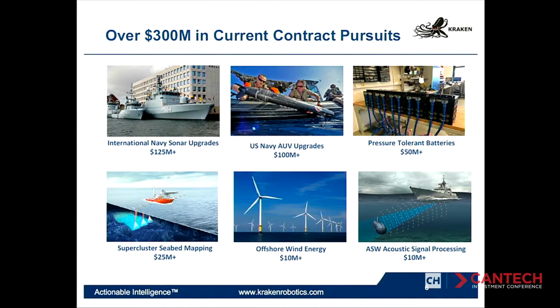In terms of a pipeline of opportunities, really the Navy being the key driver here. On the international side, we have 3-4 different Navy bids that we're in process of. They've been bid and we're waiting for contract announcements. 2 of those we expect that we'll hear in the first half of this year. 2 of those are European, one is the Far East and one is Canadian.